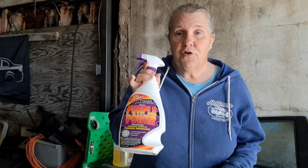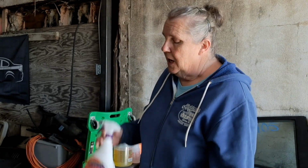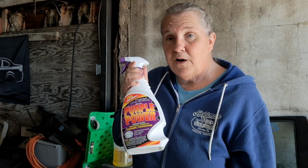So the next one is Purple Power. Purple Power is another one that is really good to use. I think everybody should at least give it a try. This is what I started with. This is what I started detailing with. One of the sellers still, to this day, will buy the great big bulk package or container full of Purple Power, and I think that thing has been here since I probably started detailing in June of 2022. But Purple Power is also a good product to use.